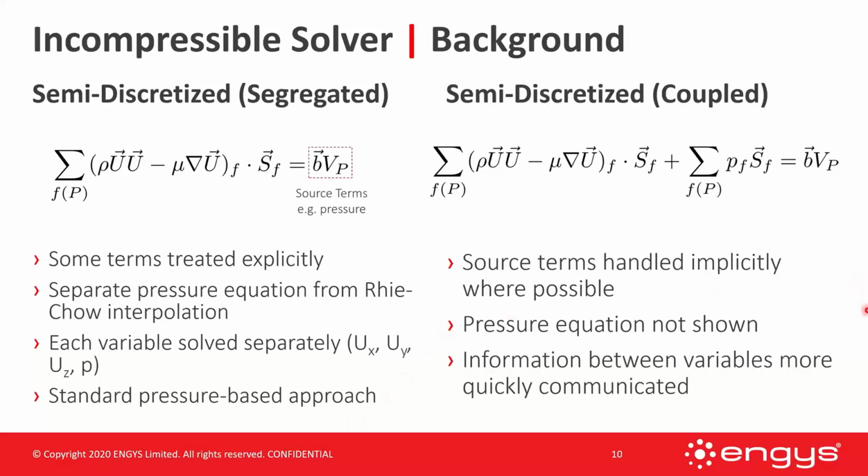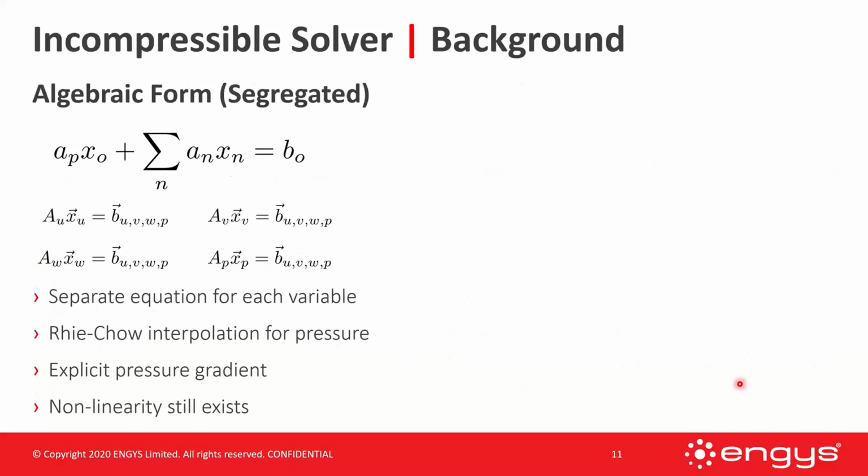Now, the semi-discretized form of a coupled approach looks very similar. However, now we have pressure contributions on the left side of this equation, and we're trying to treat some of the source terms implicitly where possible. The pressure equation isn't shown, but the pressure gradient contributions are treated implicitly on the left-hand side. We like this because information between variables is more quickly communicated. That means in between iterations, more information is given back to the momentum equation to allow faster convergence. So what does this actually mean?